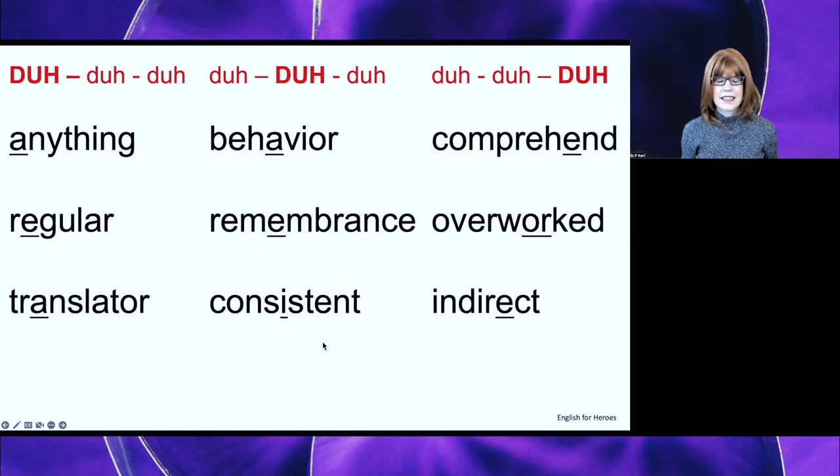It's 5 minutes later and we're back. I'm going to go through each column, flood each one so that you can hear the rhythm of those quiz words. Da, da, da, anything, regular, translator. In the middle, da, da, da, behavior, remembrance, consistent. And the end. Da, da, da, comprehend, overworked, indirect.